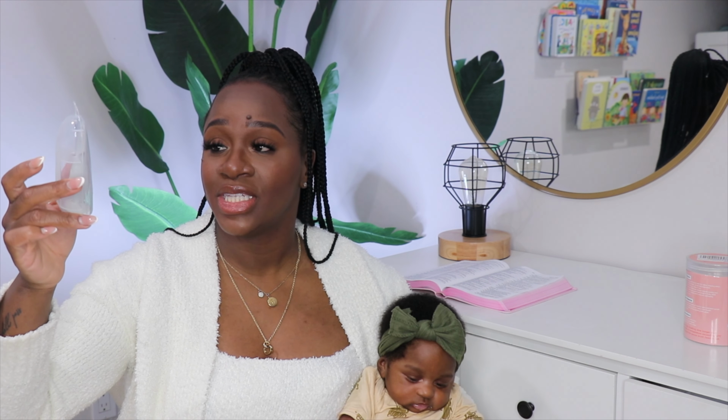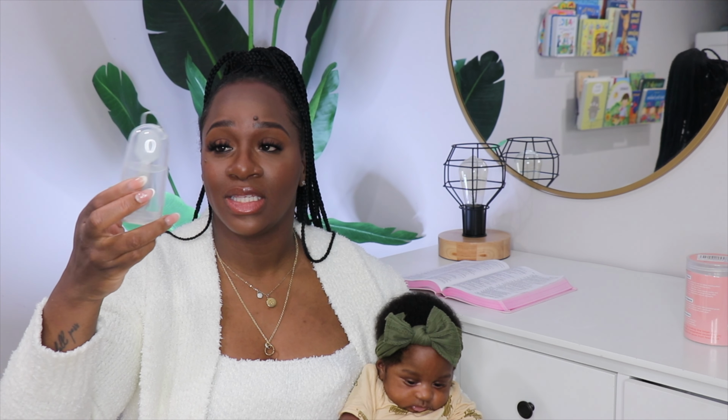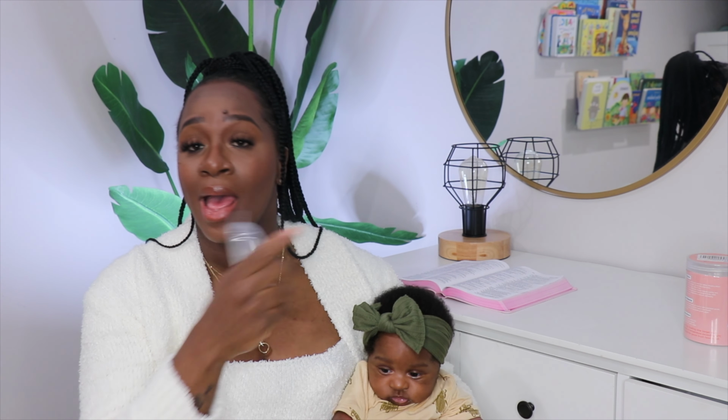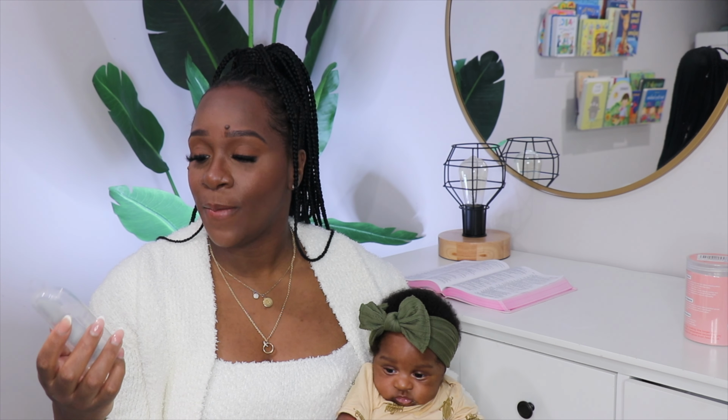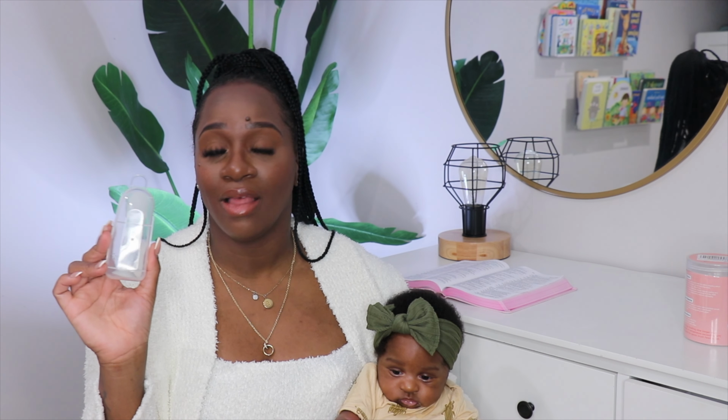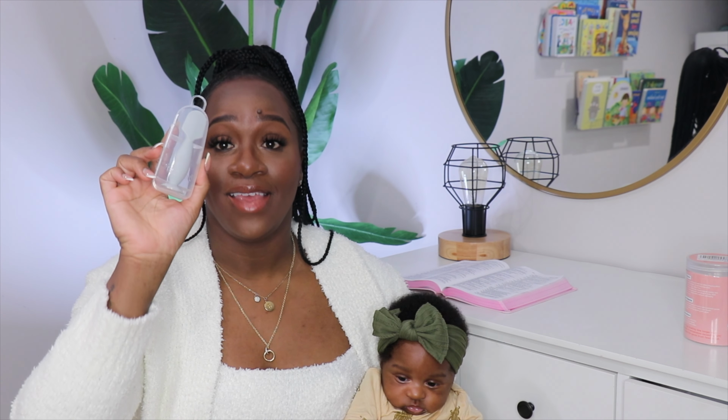Now it comes in 2 different sizes. This came as a set. This one's for the diaper bag, and then you have the larger one. I'll leave it right here on the screen so you can see it. But the Bubco spatula for the butt makes life easy. I love it. 10 out of 10 recommend. If you don't get anything from this video, please go ahead and get this.